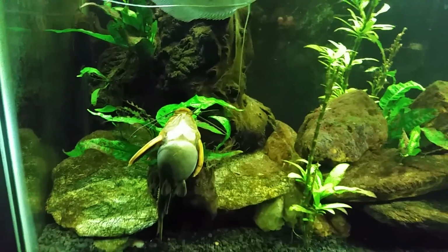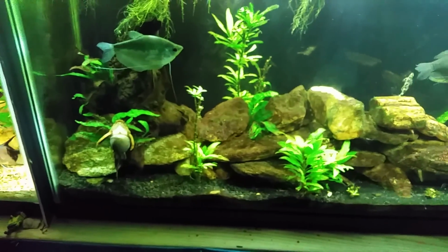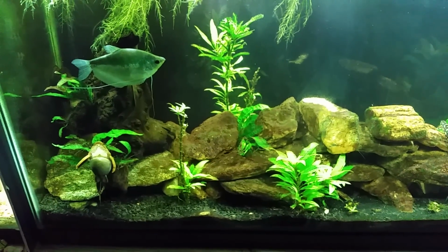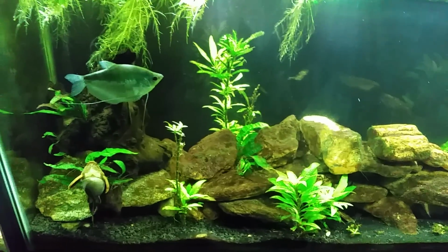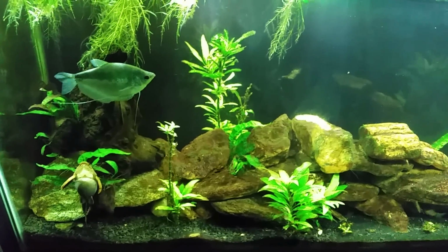When I throw food in the tank, if he wants, he'll get up and he'll swim around. So I've really come to a nice balance with him where he feels comfortable and secure enough to hang out in places where I can see him, but he's not uncomfortable. He's not exposed or overly stressed or anything like that.